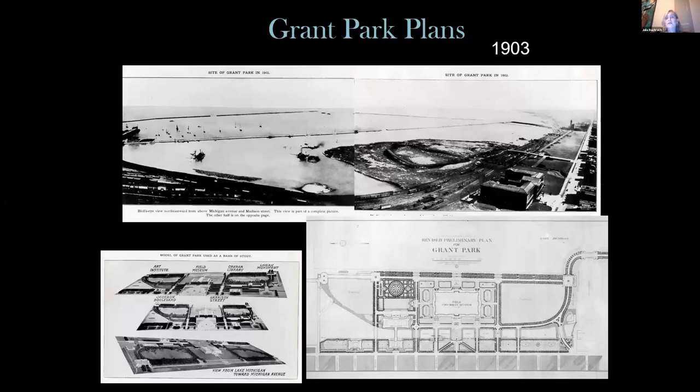The father, Frederick Law Olmsted, retired and died in 1903. The two brothers, Rick and John Charles, renamed the firm the Olmsted Brothers in 1898. And then in 1903, after a few years of not really hearing so much from Chicago, they were asked to come back to Chicago.